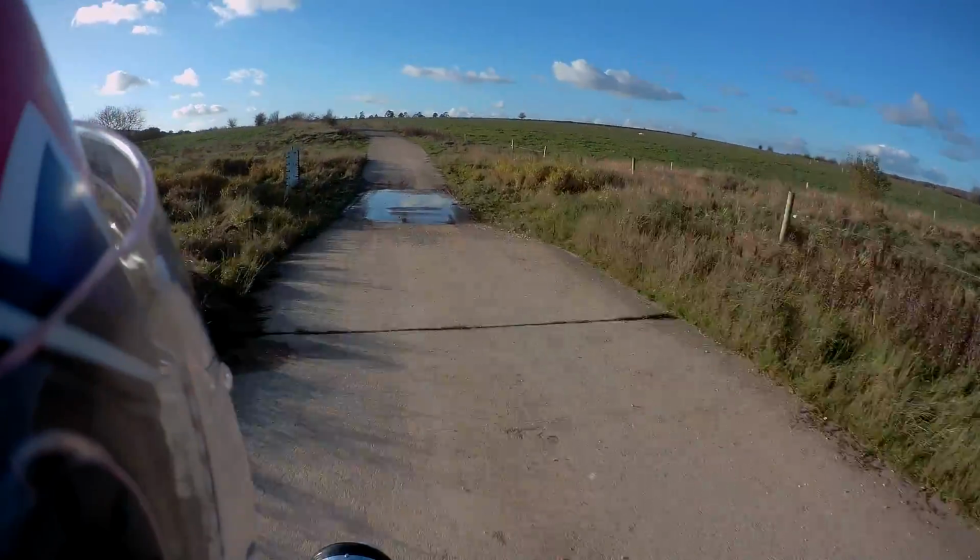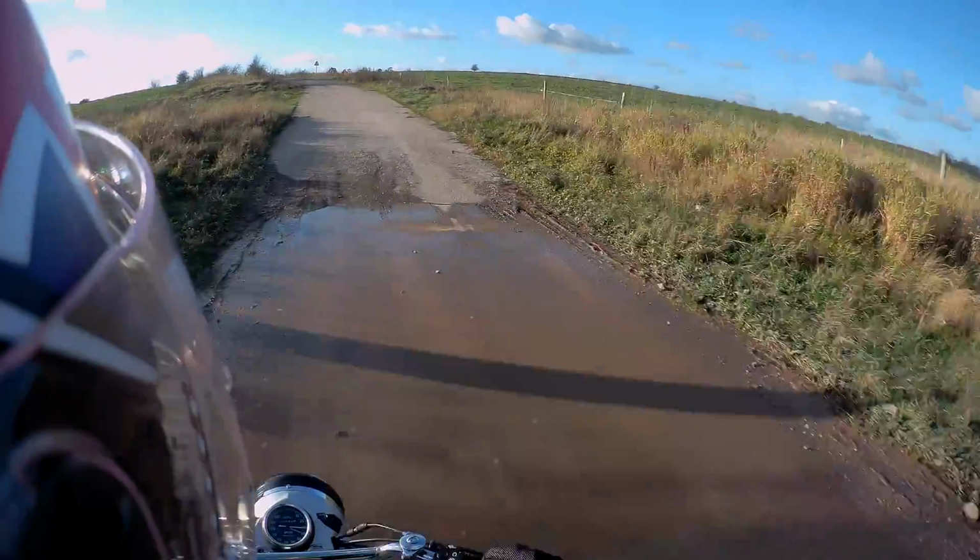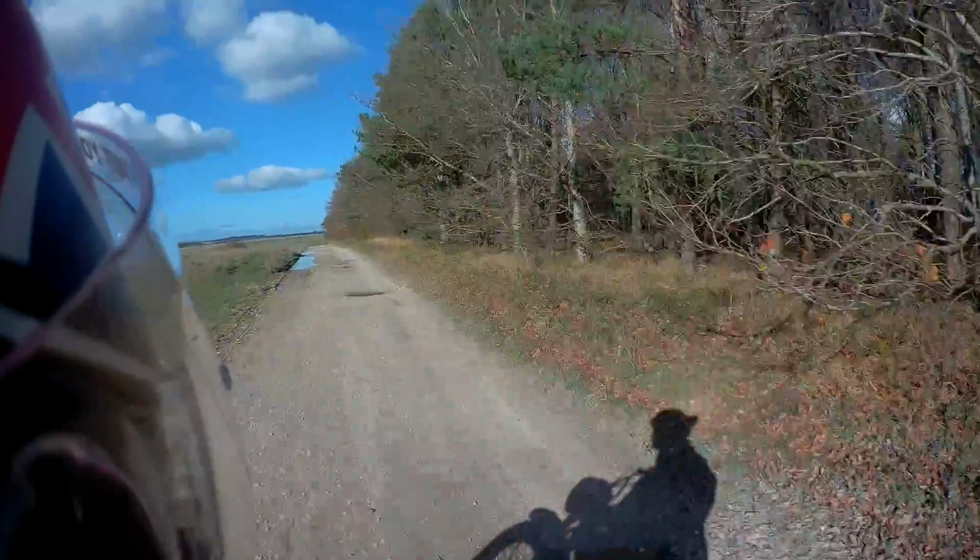I've also got a set of Hitchcock's aluminium mud guards that came with it. I need to fit them myself. They'll shave a bit of weight off. It's currently got steel ones.